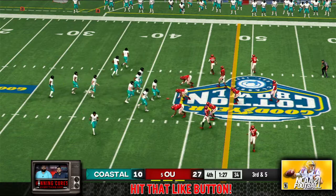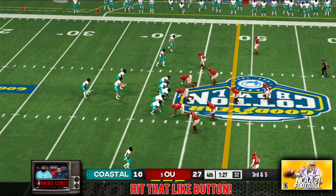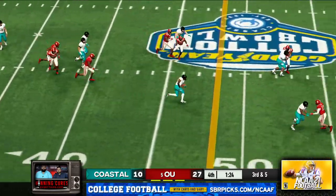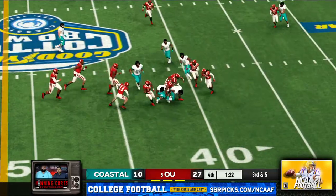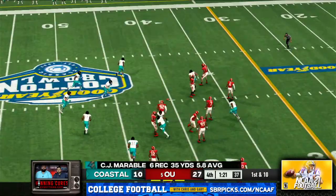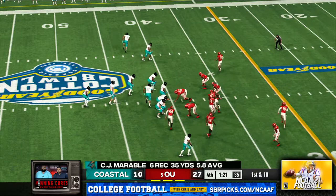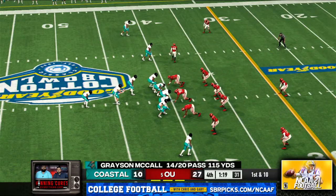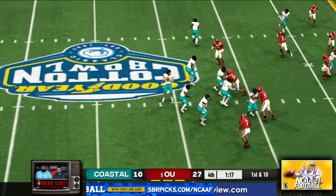Ball on the 43. Slings it. They'll bring him down around the 40-yard line. Successful offenses always get the ball into their playmakers' hands however they can. The screen play is certainly one of those ways to accomplish that.